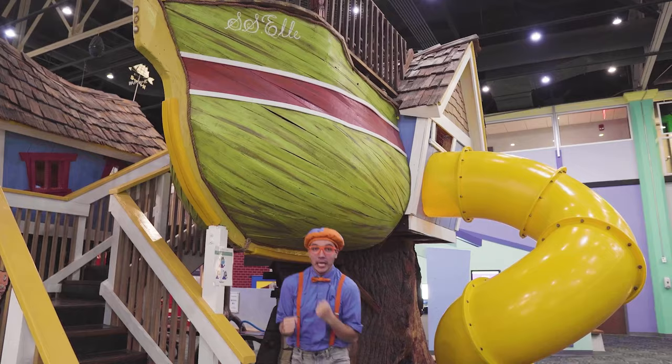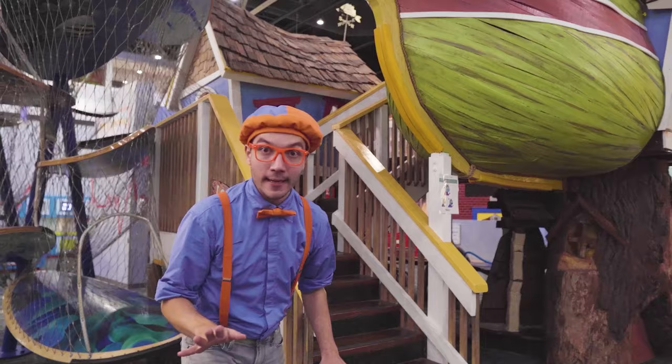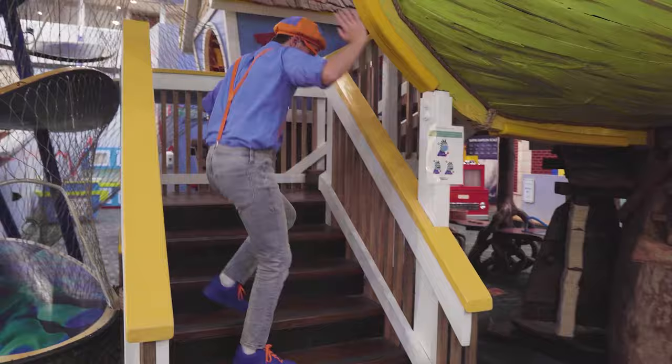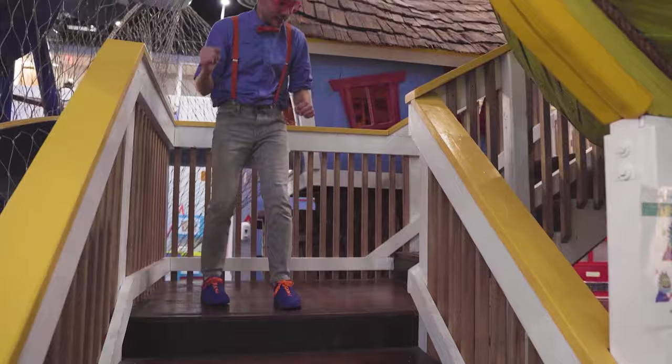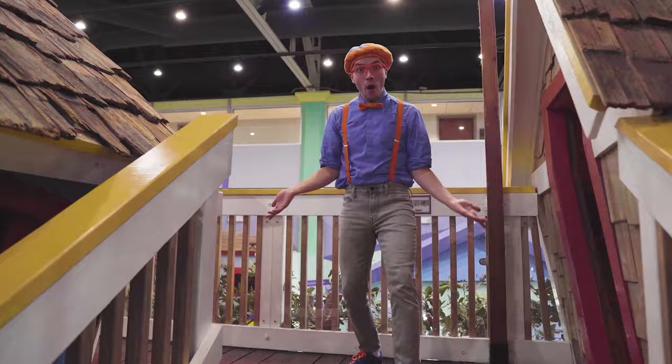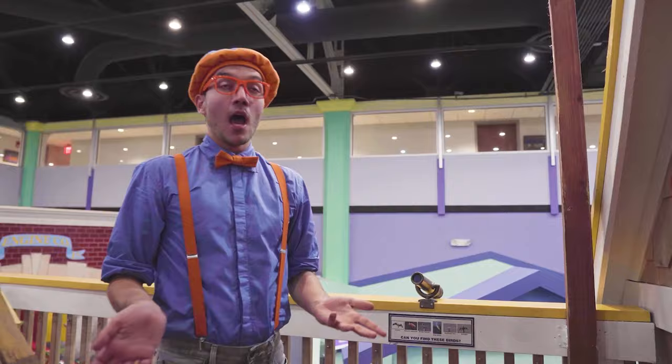Let's climb up. But I have a really good idea. How about you and I count all the steps on our way up? Here we go. 1, 2, 3, 4, 5, six, seven. There's some more over here. 8, 9, 10, 11. Whoa, 12. He made it up all the stairs. And it was 12. That was a lot.